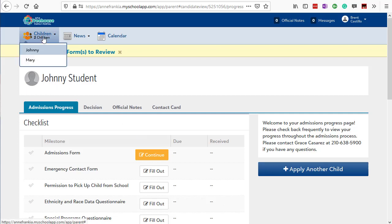And don't forget, if you do have multiple children, you will need to visit and complete the forms for every child that's coming to Anne Frank by simply clicking on the children on the top left and choosing your other child. If you only have one child, you're just going to have that child's name up here on this top left corner. If you have any questions, you can always reach out to Miss Rosalind Payne or send us a message through the Treehouse support form.